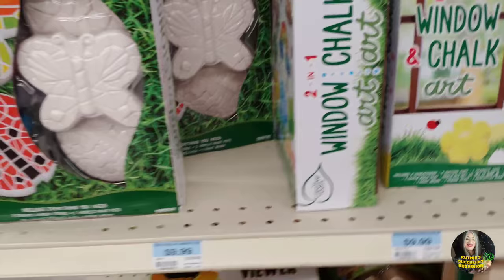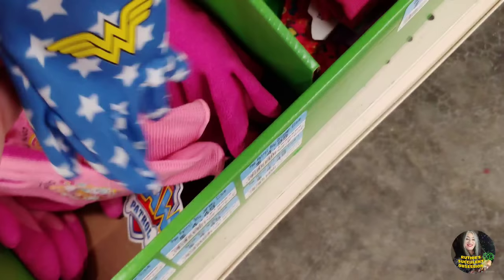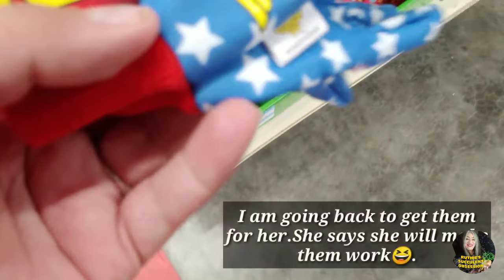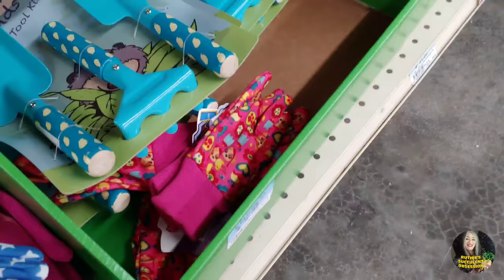Look at the gloves for the little kids. That's cool. Oh my god, is that Wonder Woman? How little are your hands? I swear, if I thought you'd fit into these, I'd buy them for you. Oh my goodness, I wish they had your size. Garden toolkit, so cute.